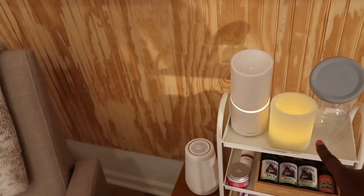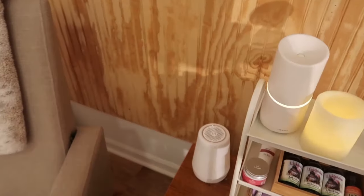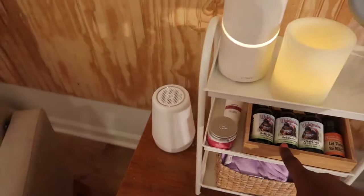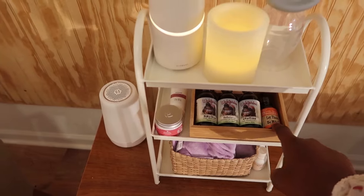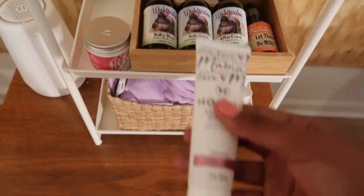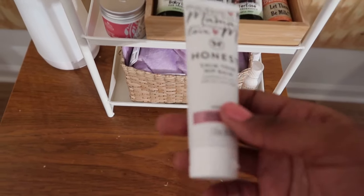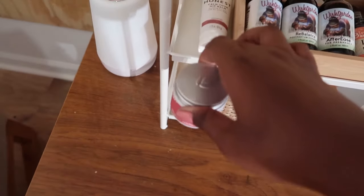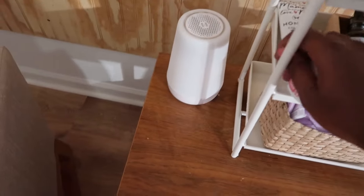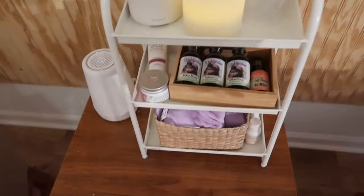I have an LED candle and my haka right there, and then I have here Baby Blues, Rebalance, After Ease, and Let There Be Milk tinctures. And then these are two nursing balms. I'm not sure why it's not focusing for you all, but I have an Honest Calm nipple balm and then an Earth Mama balm. Not really sure which one I'm gonna like, but I got two from family, so I have that.